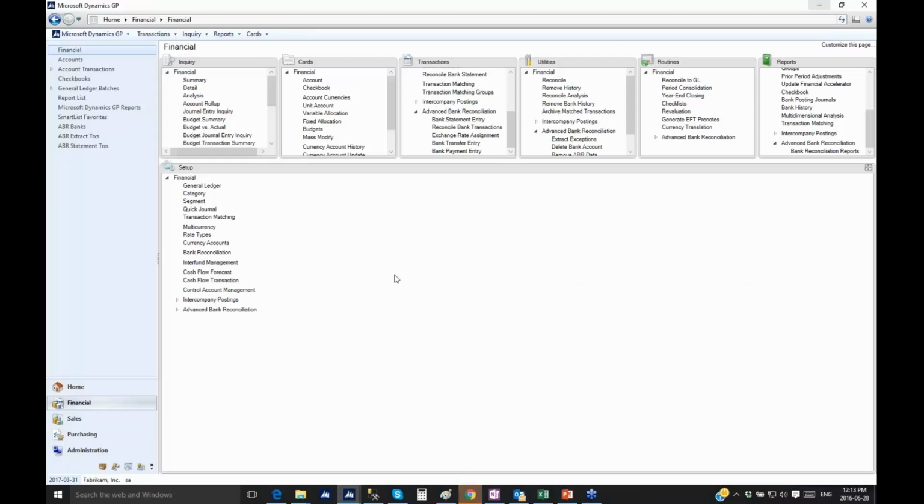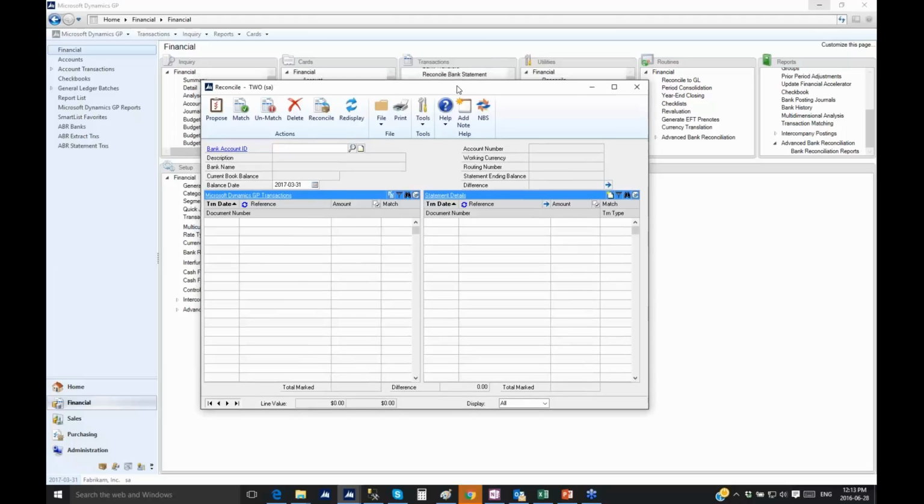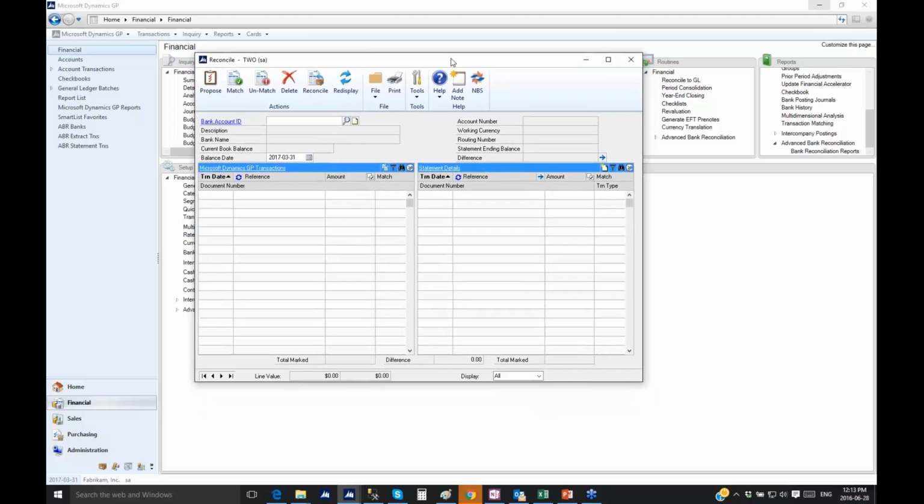So I'm now logged into Dynamics GP using our good old Fabrikam company. And the first thing I'm going to bring to your attention is our reconcile screen. I do realize that on the PowerPoint slide it was probably a bit hard to see, so hopefully this is a bit better for you. This is really the heart of our software, this reconcile screen.